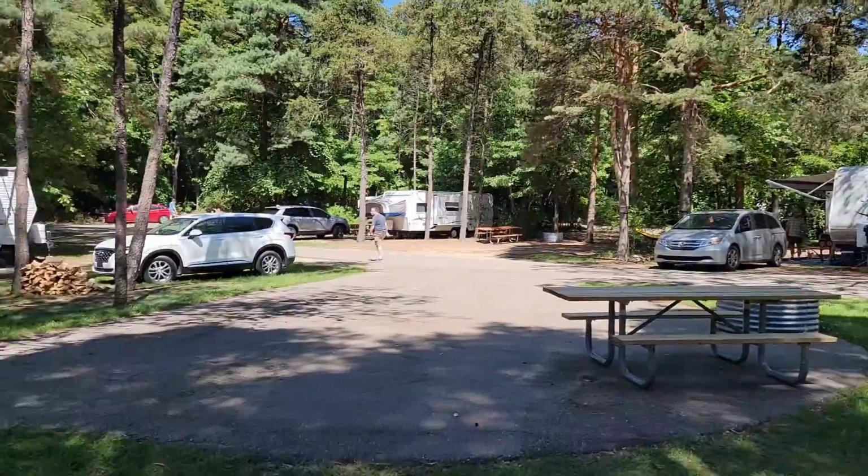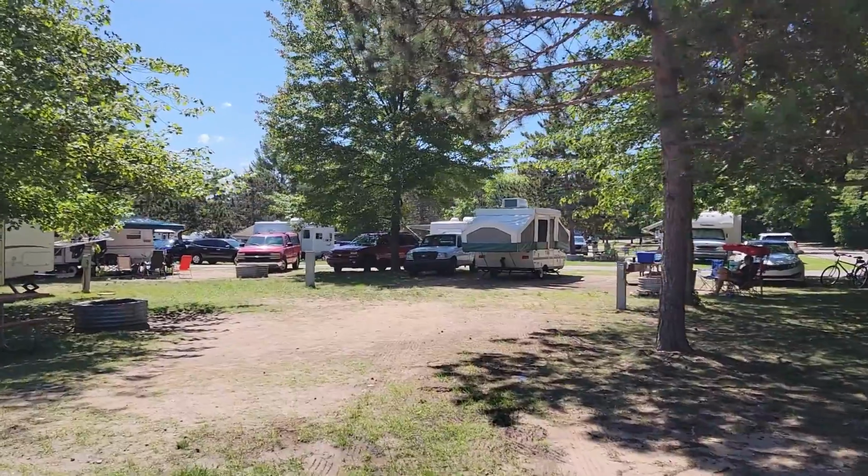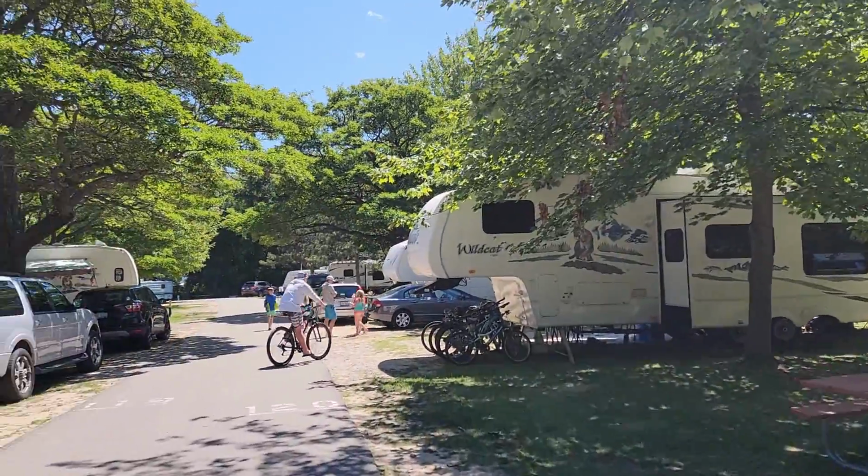The Pines area definitely has more trees, so depending on how big your camper is, it may be a little tight to maneuver your rig. We're in the Woodlands. It's still nicely shaded, but I feel like there's a lot more openness. Openness. You always make fun of my words.